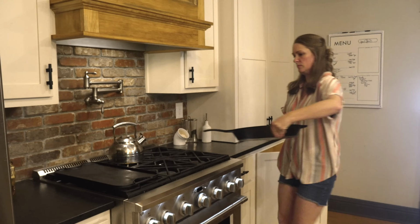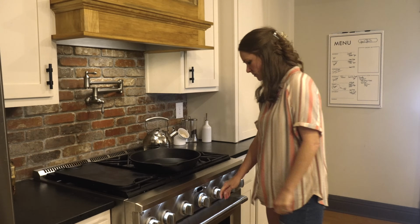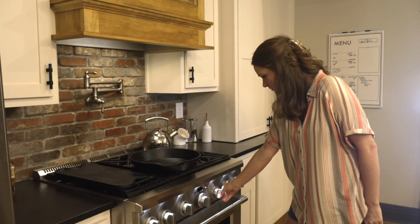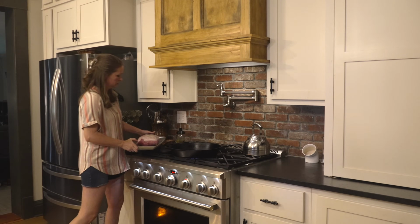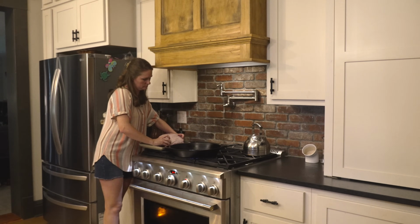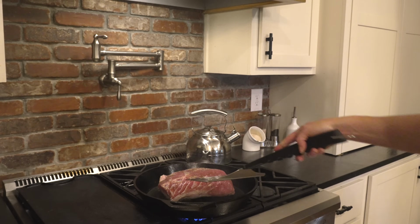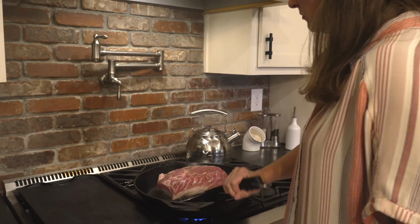Moving away from the veggie tray, I want to show you how I make pork roast and the sides that we love to go with it. So the first thing that I did was get the roast all dried off and salt and pepper on both sides, and I got my cast iron pan raging hot, and I'm putting it fat side down right here to get a good sear on it.